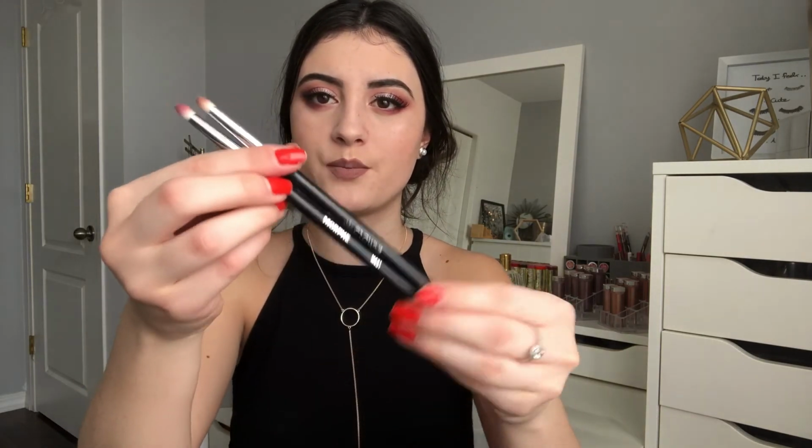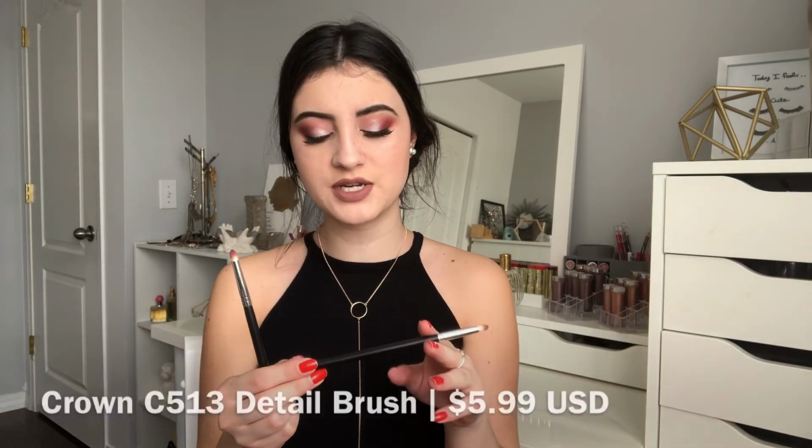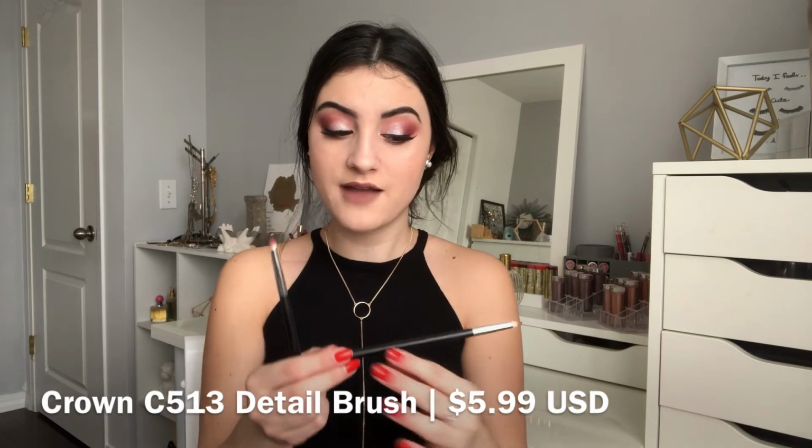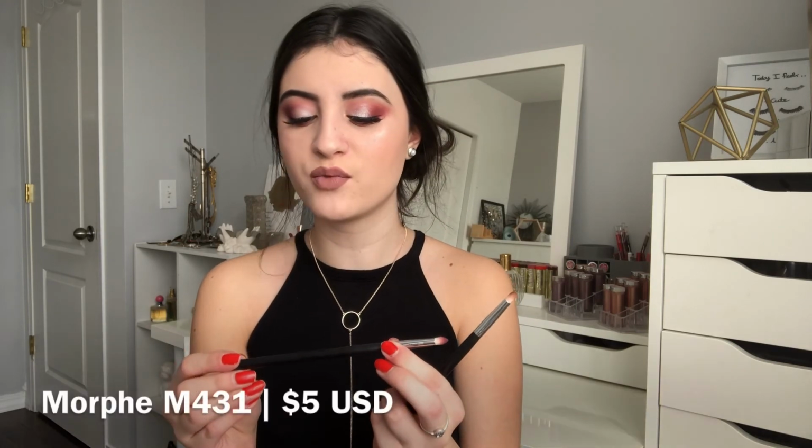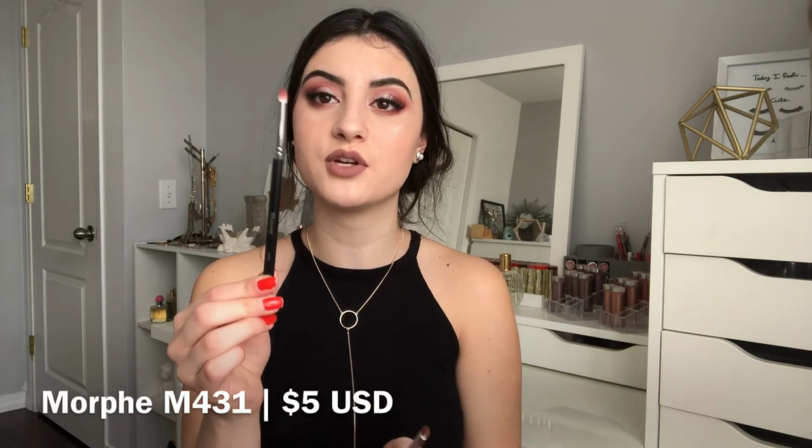Next brushes I do want to mention here are the brushes I use for my lower lash line. Now these are literally almost identical, but I do want to mention both of them just in case it's easier for you to get one over the other. The first one is the Crown Pro C513, and it's just a nice little lower lash line brush that comes to a nice point, and I love these types of brushes for my lower lash line because I can really pick up a nice amount of color and apply it, but then blend it out nicely as well, and with the point you can get really close to that lower lash line. And then I have the Morphe M431, very similar as well, but these are just my two favorites that I use on a daily basis.